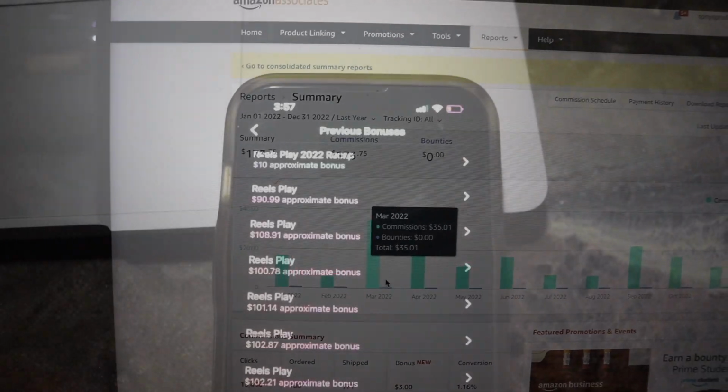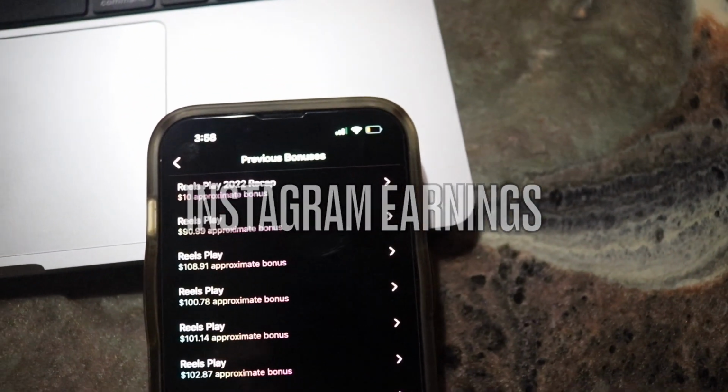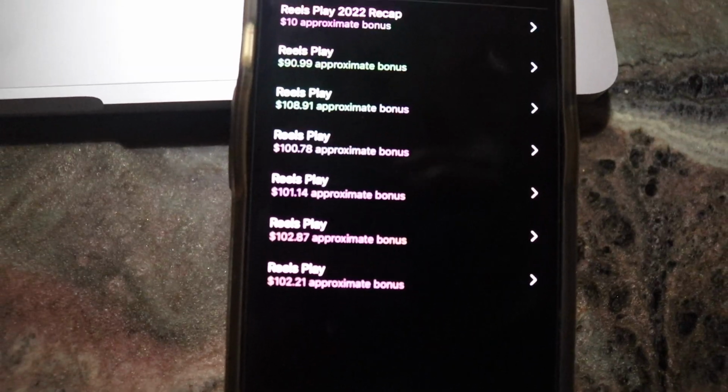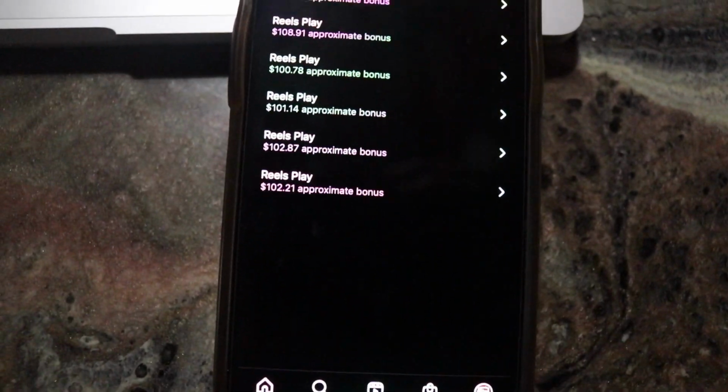Now for Instagram, we got paid for Reels. So 2022, we got 102 with 21, 102, 101, 100, 108, 90, and 10. So it's like a monthly type of thing.